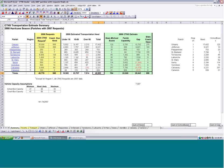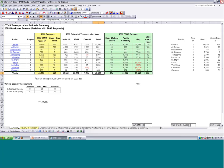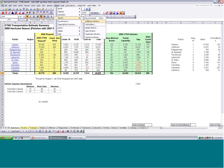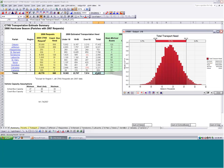In this first page is just generally a summary. We have tabs for each parish, where we input the particular data for the parish, and it's summarized here. And the feature in @Risk that I liked just hugely was the ability to browse the results for each of the output cells. So here's the output cell for the total transportation need for those 11 parishes. That was just not something easily done in the other version.